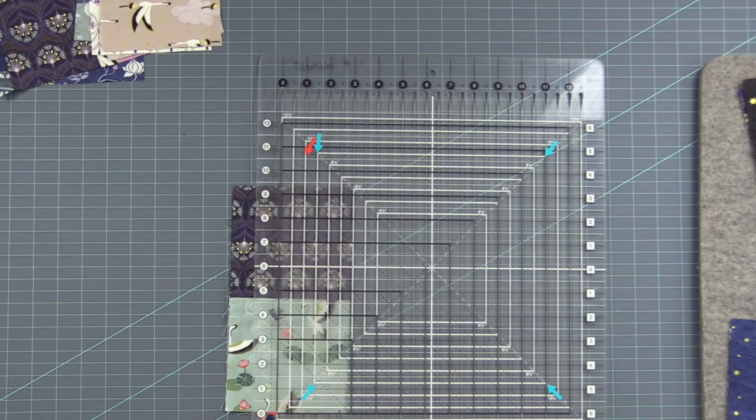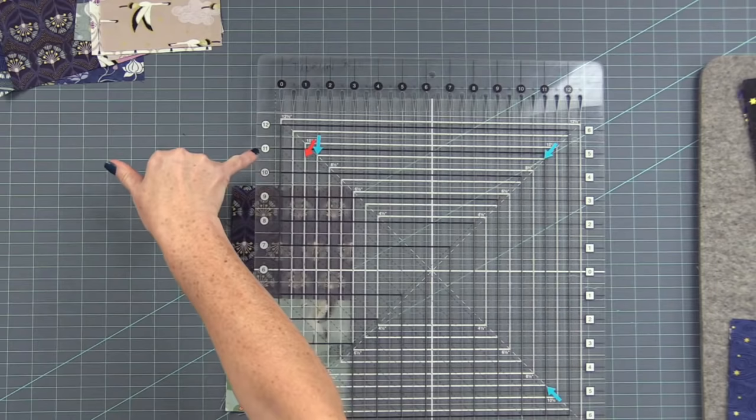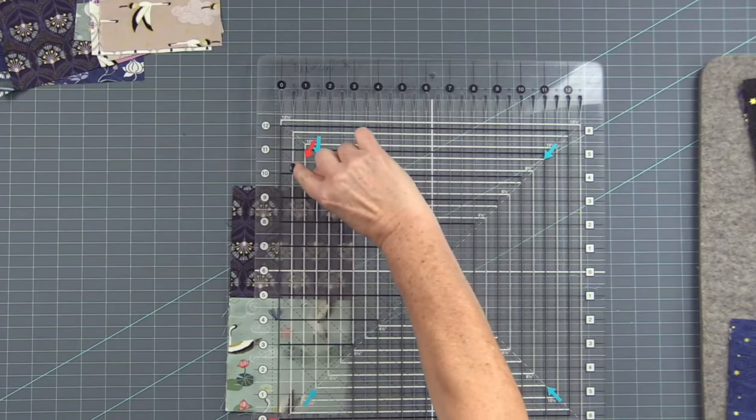And then the other sticker is going along my 1-inch slit, and it's kind of between the 10.5 and 11-inch. It doesn't have to be accurate, but I'm putting it on the 1-inch slit between the 10.5 and 11-inch horizontal line. All right, and here's why.